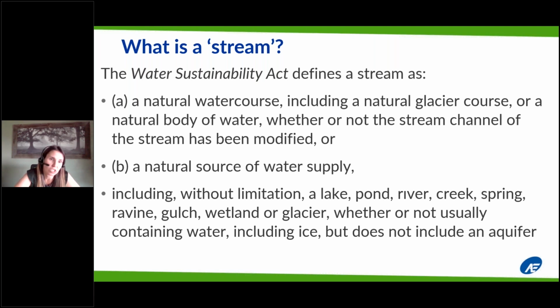Part B of this definition is a natural source of water supply. So, without limitation, a lake, pond, river, creek, spring, ravine, gulch, wetland, or glacier, whether or not it usually includes water. That's another consideration a lot of people miss, particularly for those who are attending from the Okanagan. We have a lot of these big ravines on the hillside. They're ephemeral. They only drain water for sometimes even a couple of weeks of the year, but they are still considered streams, and the regulatory conditions still apply. So you still need to do applications to do work in and about those ravines.